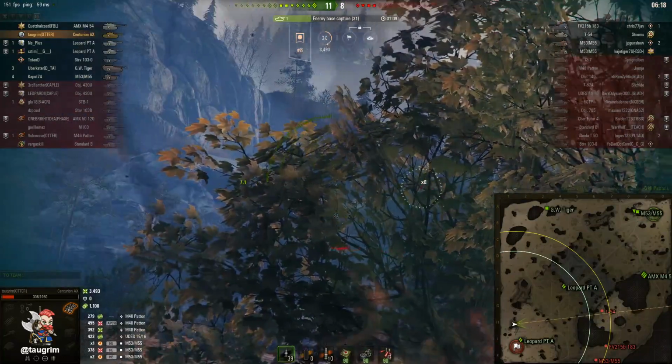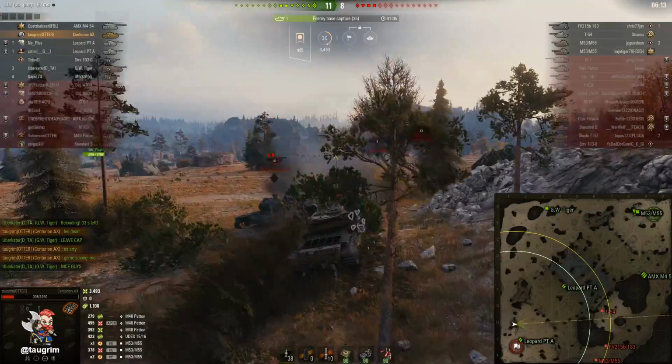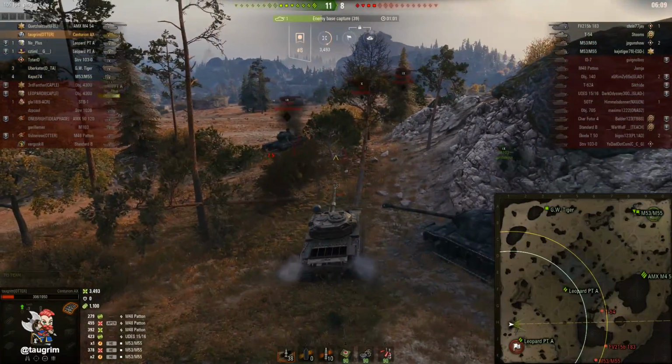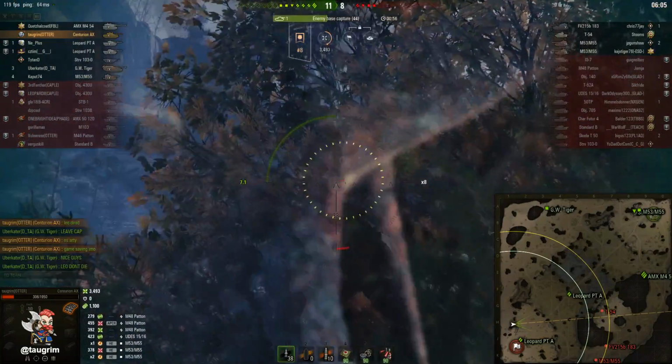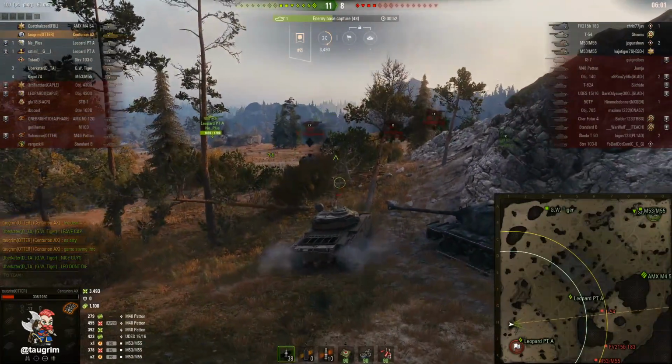And the Leo PTA is really fortunate the M48 didn't take his time aiming in, because even with the lowest roll with APCR, that Leo PTA would be dead. So this is one of those games where, yes, we've got someone on cap, but that's actually not really that meaningful. And they know exactly where he is. That's something I don't like when I'm in cap too.